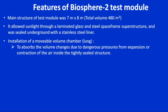There was an arrangement for installation of a movable volume chamber, which is called lung, which was shown in the previous slide. The purpose of this lung structure or movable volume chamber was to absorb the volume changes due to dangerous pressures from expansion or contraction of air inside the tightly sealed structure. So, in order to avoid the pressure shocks, the main structure was connected to a movable volume chamber, which was called lung chamber.